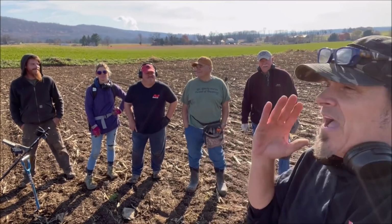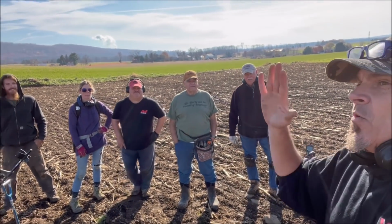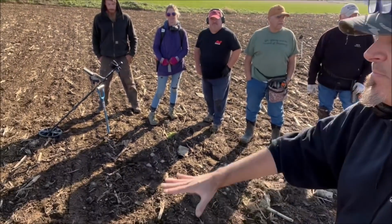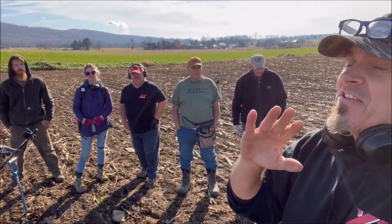Out today with Charlie. I've been excited about this spot all summer long. We really killed it here last year. We must have come back 4 or 5 times. I call it the Stagecoach Road. The farmer did a deep plow. It's going to be like new again. We came right back out as soon as he cut it. It's going to be a heck of a day.